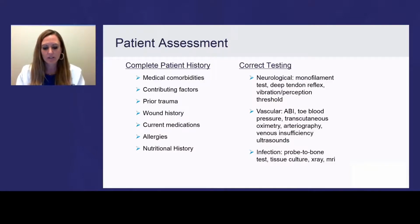And then current medications. This is an important one because we all know that there are certain medications that can delay wound healing, such as steroids, your NSAIDs, if the patients are on any chemotherapeutic agents, if they've ever had radiation to the area, any immunosuppressants that they may be on. And then I always ask the patients too if they're taking any blood thinners, so if they're on any Coumadin. Also, it's important to note if the patients have any allergies. Could this be a hypersensitivity reaction to something that they have taken? And then their nutritional history.